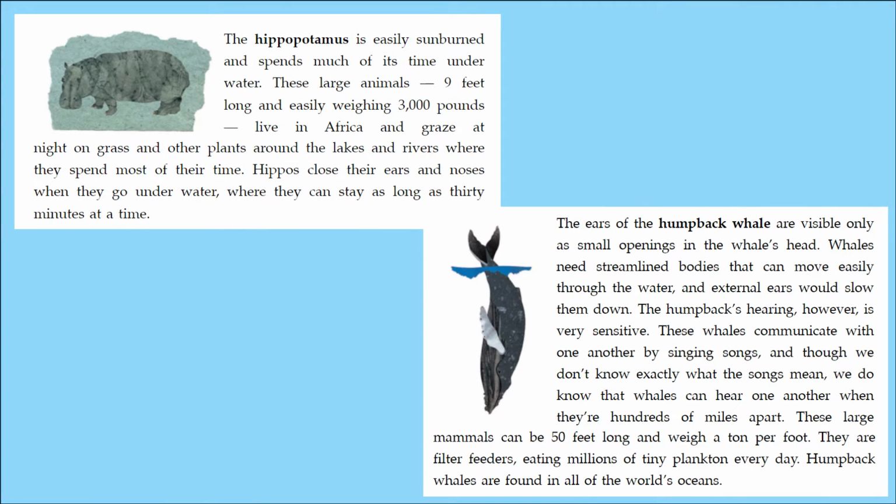The hippopotamus is easily sunburned and spends much of its time underwater. These large animals, 9 feet long and easily weighing 3,000 pounds, live in Africa and graze at night on grass and other plants around the lakes and rivers where they spend most of their time. Hippos close their ears and noses when they go underwater, where they can stay as long as 30 minutes at a time.